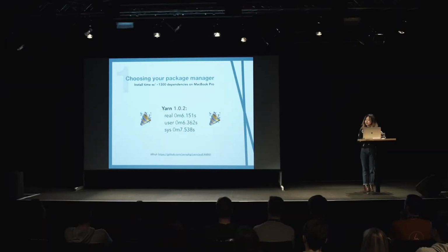And with Yarn 1.0 on Node 8, this was cut down to 6 seconds for around 1,300 dependencies with warm cache. So that really blew us away. And also, as a side note, npm 5 has made really significant improvements since then. And although Yarn still maintains an edge, it really bridged the gap pretty closely.